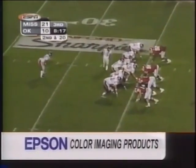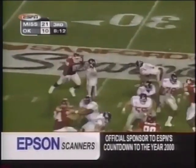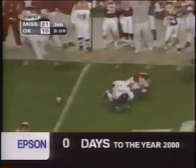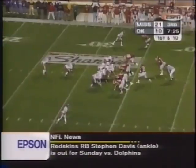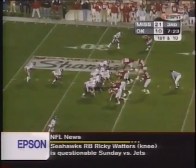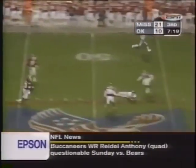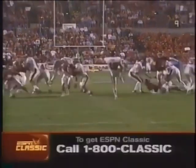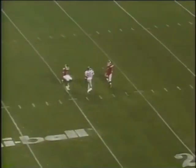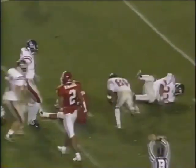Second and 20. Florinoy is back in the game and in motion. Miller was looking for him and finds him. He lost the ball. Ole Miss gets it back. Miller's throw is incomplete. This one is away. Jackson. Whoa. Jarrell Jackson is caught and dropped.